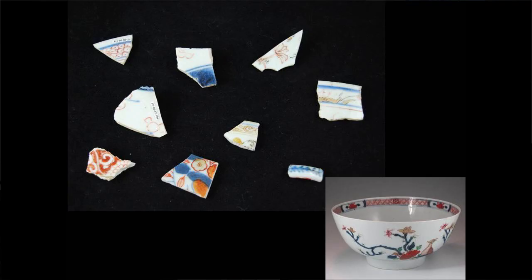And these are some of the punch bowl fragments that we've got from Ferry Farm. These are Chinese export porcelain, very highly decorated, very fashionable. So this means that Mary is making punches, serving them, and in basically the most expensive ware that she could afford.